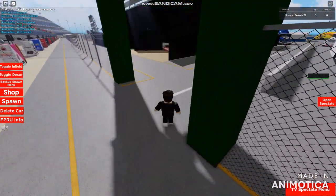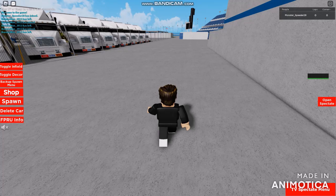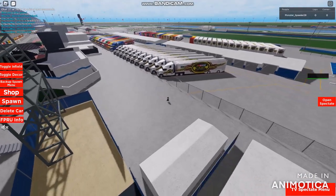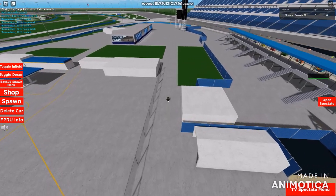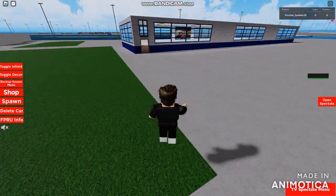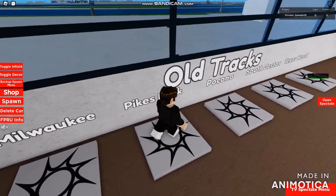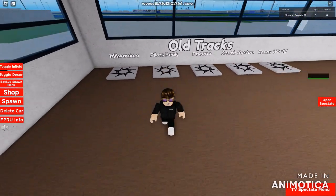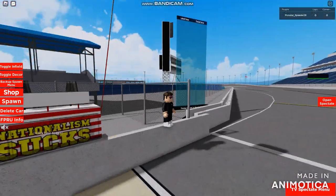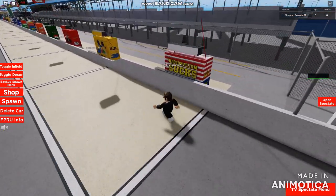I'm just going to be going around here and seeing this first, before we take on 8 laps of the track. We have a lot of the features. We were going to get inside of the old tracks, but unfortunately it did not work. We tried Milwaukee, South Boston, and Texas World, but it was not working. The lap times are still working, and have been moved into the newly built Daytona International Speedway.